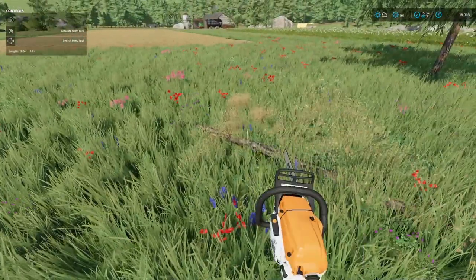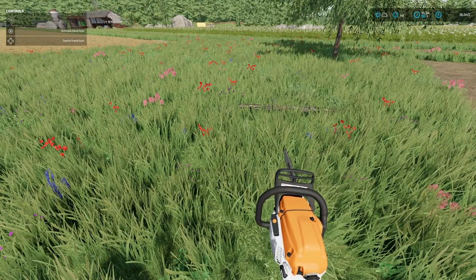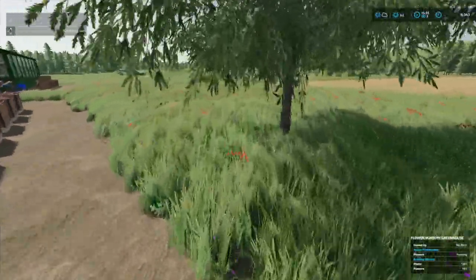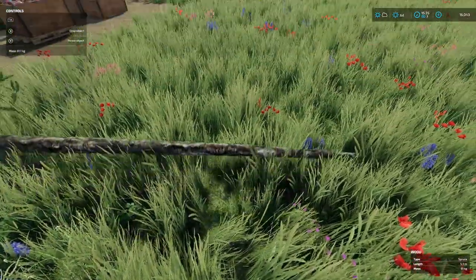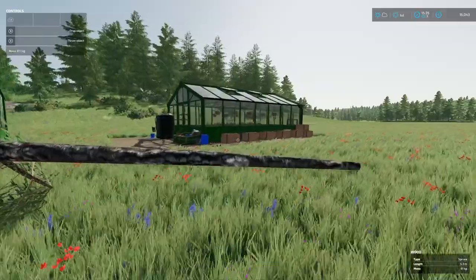The reason why we're cutting this tree down is because it is interfering with our daily work of collecting our flowers to take down to the market. So we've just made that a little bit clearer, or a little bit more spaced to work through there. What we'll do is we'll just take this up into the little forest area at the top here.